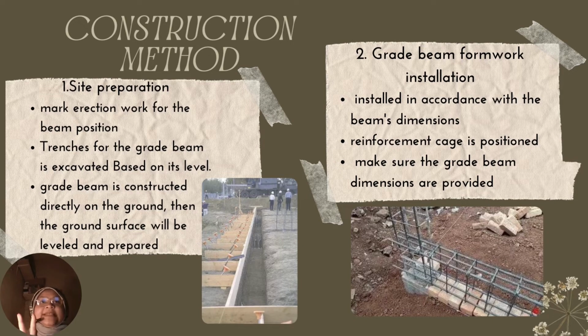The second one is grade beam formwork installation. Following site preparation and trench excavation, form will be installed in accordance with the beam dimension, which must be specified in the design drawing. If the grade beam is put on the ground, the form bottom must be put before its side. In this instance, a flat sawing brick rather than a bottom shutter is constructed along the grade beam.